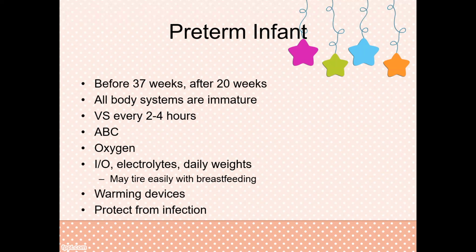energy consuming than breastfeeding? The answer is this: breastfeeding takes work. It takes a lot of work. They have to really give a good suck to stimulate the milk to come down, and then they have to swallow. So it takes a lot of effort to breastfeed.